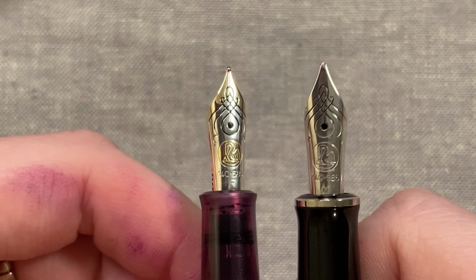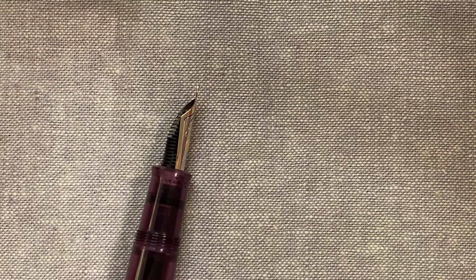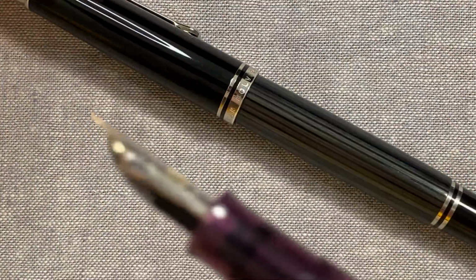Very beautiful nibs. I really like Pelikan's nibs. I really like the two-tone. I have said before on the channel, I'm not a fan of gold trim or gold nibs, but if it's mostly silver with some gold, I think it looks really classy and I really like it. That's why I got the 600 because it looks really good with the gray as well. So I thought the gold and the silver would look good with the gray, and it does.